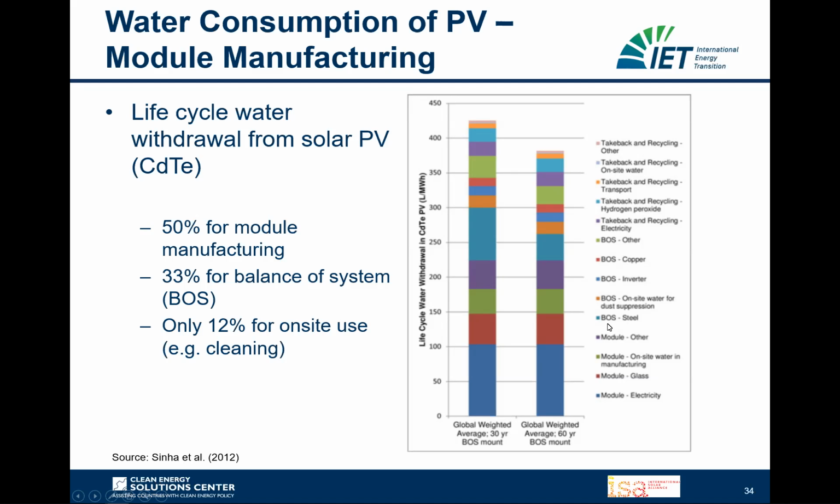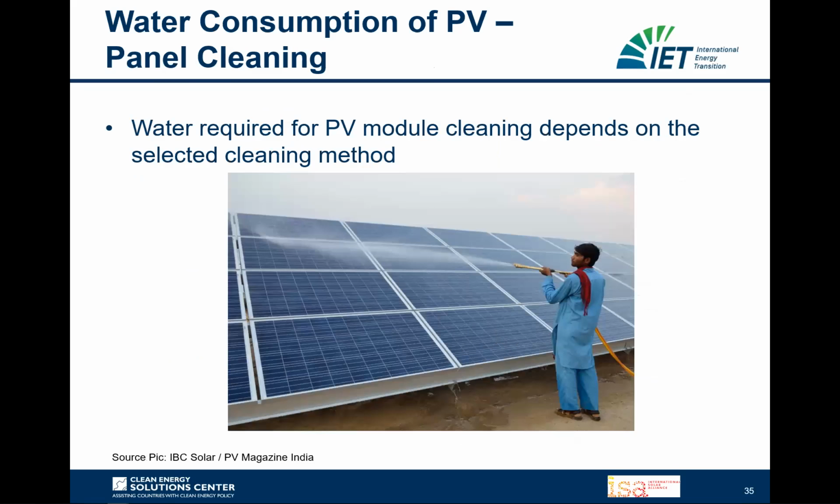Then you have about 30% of the total water that is required for the balance of system. So for instance, the frames that the modules are placed on, and then building the whole foundation of the solar PV systems, the inverters as well, the copper that is needed, the steel that is required, and so on. So this is 30%. And then we have only about 12% of the water that is required during operation and maintenance, and that is cleaning of the solar PV modules.